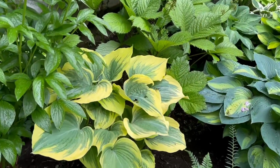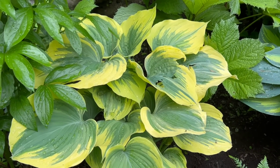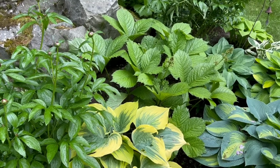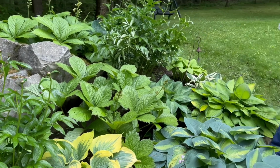Will that Hosta die with those holes in it or no? That's healthy as can be. Huh? So you don't know what caused that? Probably a slug. It looks like a tear though. Do beetles bungee jump or no? Yeah. Looks like that could happen. In this garden, they do everything.